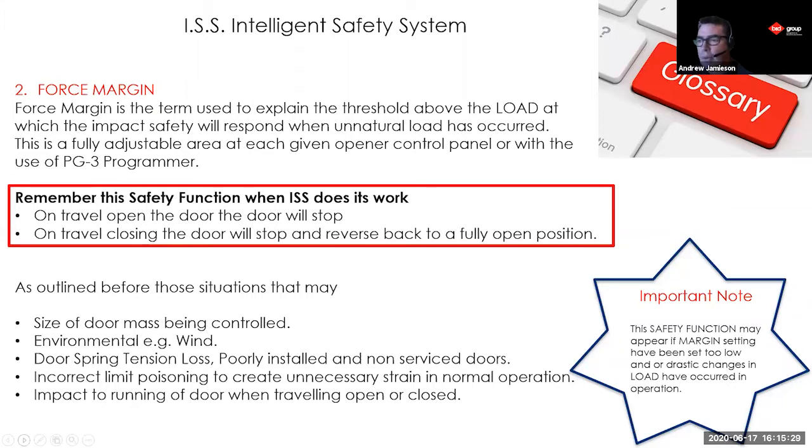So we have a point at which it's going to auto reverse. That can be changed by the installer by the sheer fact of changing the default line. So whether it's an amp or whether it's incrementally up to 2 amps, that means it's going to be either very responsive and auto reverse more prevalently, or be more reluctant to auto reverse or stop if it's been impacted on. So that's just a call out of remembering it's dealing with the auto reverse and the stopping mechanism on impact for the garage door opener.